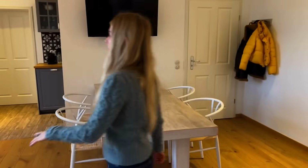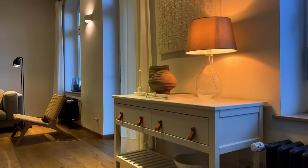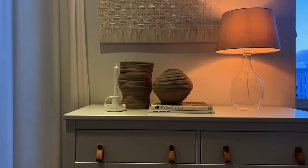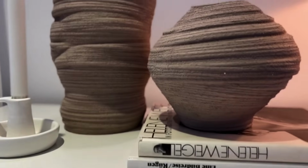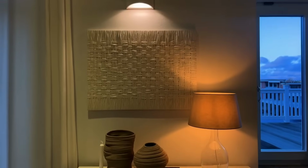Over here, we have yet again another beautiful little composition. We have a white sideboard with a lot of straight lines. And to break up the straight lines and to create a sense of dynamic and movement inside this composition, we have all of these differently round and organic shapes placed on top. So we have these beautiful vases, and again you can see they're gray. They aren't a very bold color accent, but they just have this incredible patina and textured surface to them.